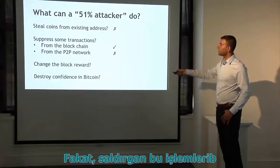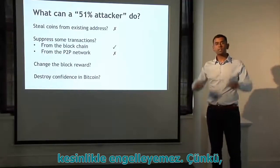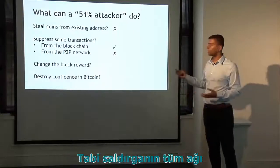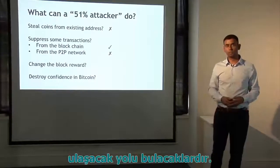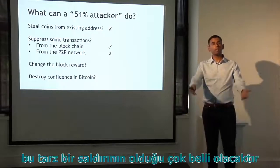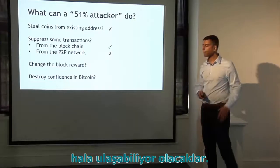However, the attacker cannot prevent these transactions from even being broadcast to the peer-to-peer network, because the peer-to-peer network doesn't depend on the blockchain, doesn't depend on consensus, and we're assuming that the attacker doesn't fully control the network. So the transactions are still going to find a way to reach the majority of nodes. So even if the attacker tries this attack, it will be very clear that the attack is happening because the peer-to-peer network will still receive these transactions.